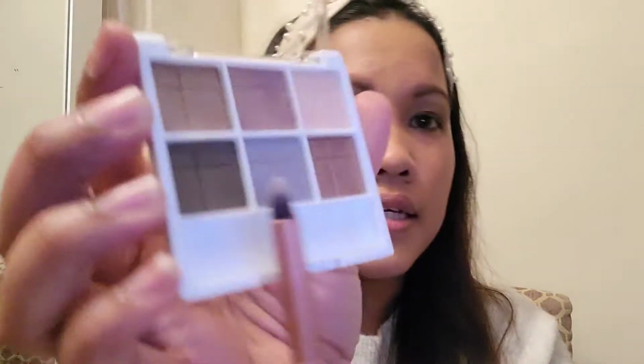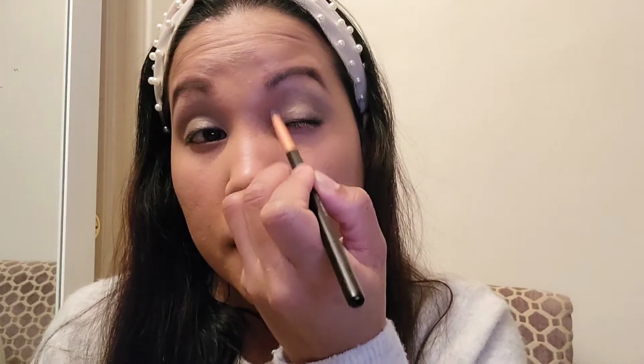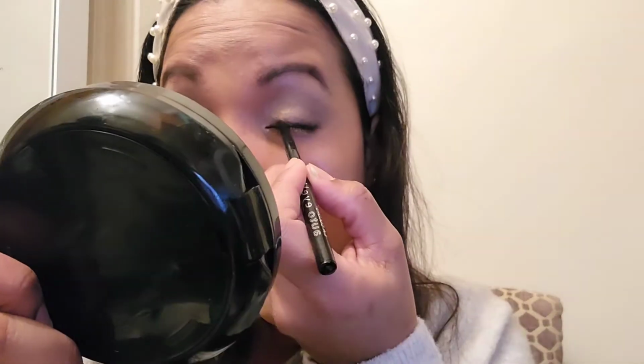Can use it right away. So now I'll take this silver color right here in the middle, and I'll just fix my eyeliner. Just like that.